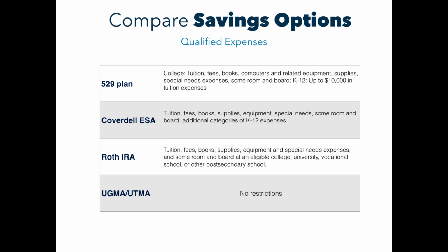But if you did use the Coverdell, you could use that to pay for other expenses, including books, supplies, academic tutoring, in some cases, room and board, even uniforms and transportation. So those extra costs right now are only eligible if you're using the Coverdell. And of course, the custodial accounts, the UGMA, you can use those for just about anything as long as it's for your child. But unlike a 529 where the account owner retains control over the life of the account, if you have an UGMA or UTMA, your child will gain control of those assets when he or she reaches legal age. So they can basically use it for whatever they want, even if that's not college.